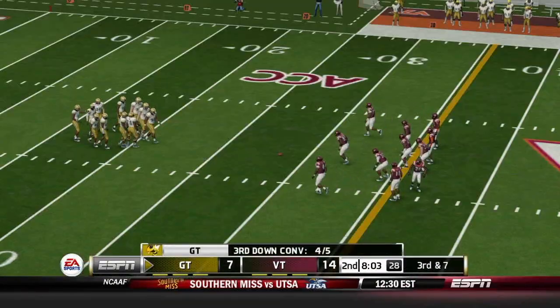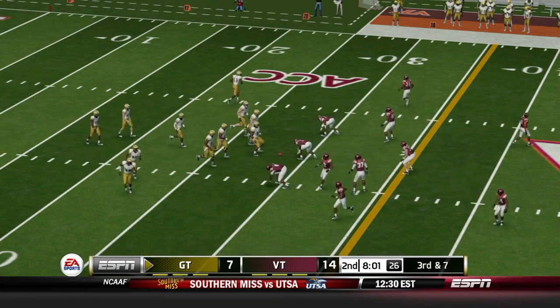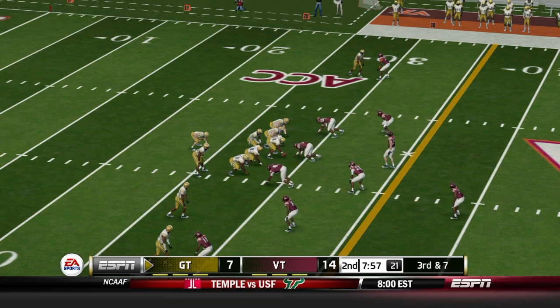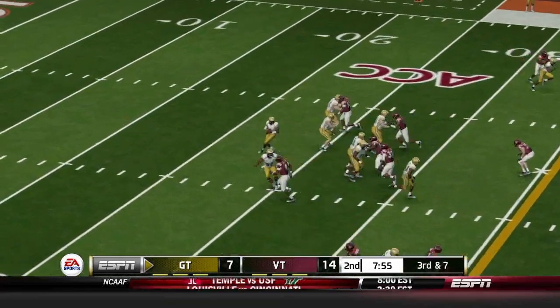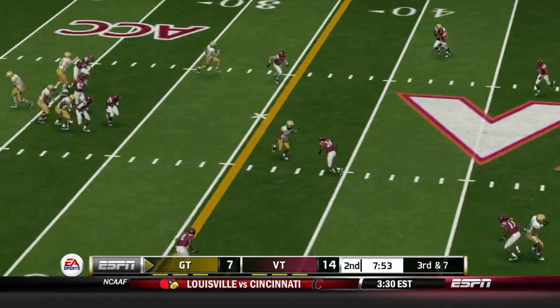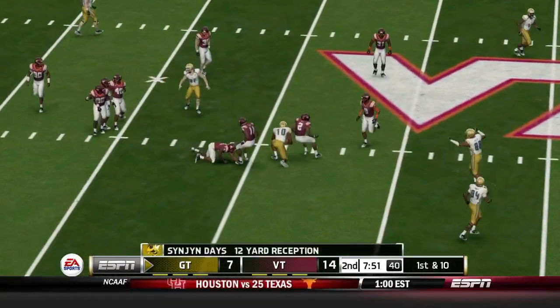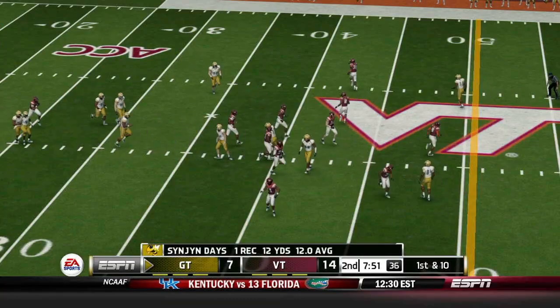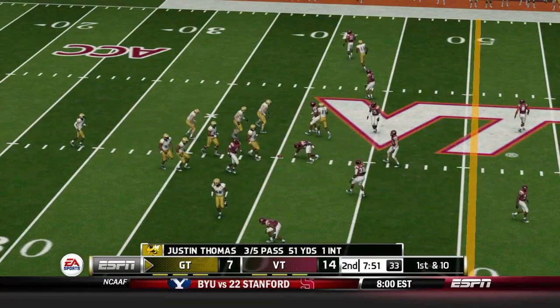From their own 28-yard line, it's third down. 36 to Mike. I got one. Here we go. First down grab. He's brought down in the open field. Jarrett on the tackle at the 40-yard line. First down.